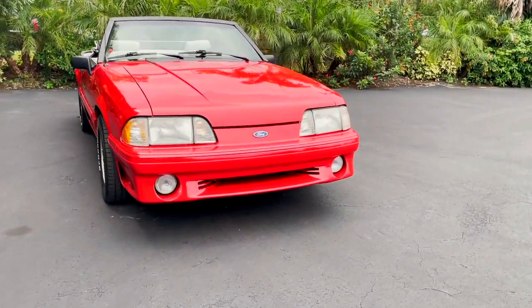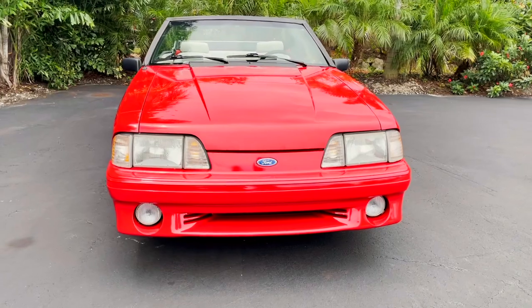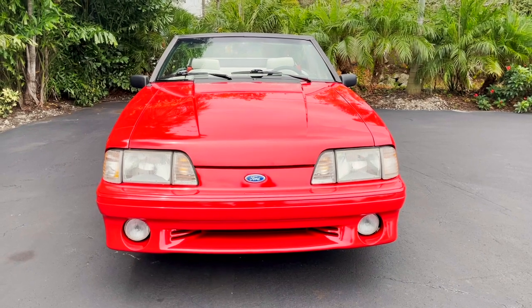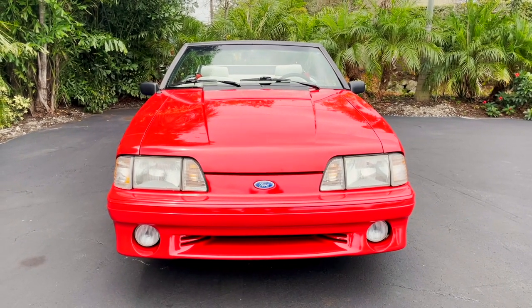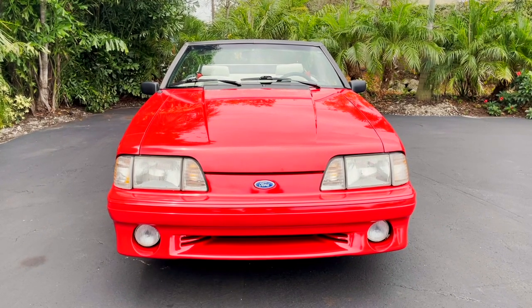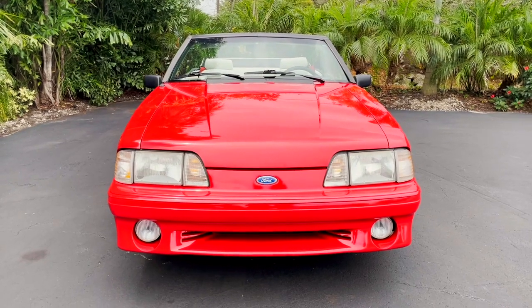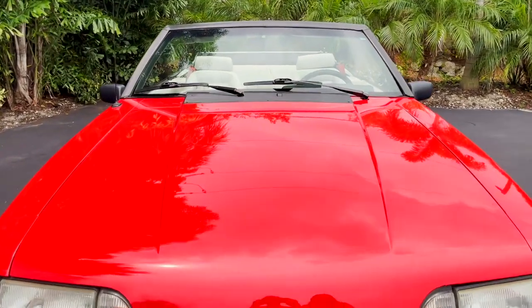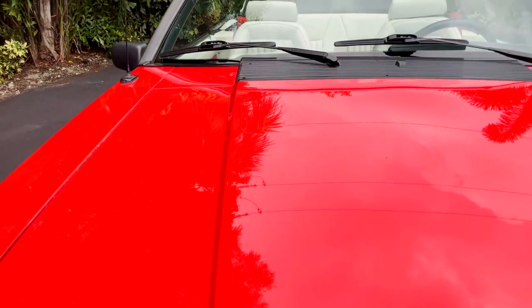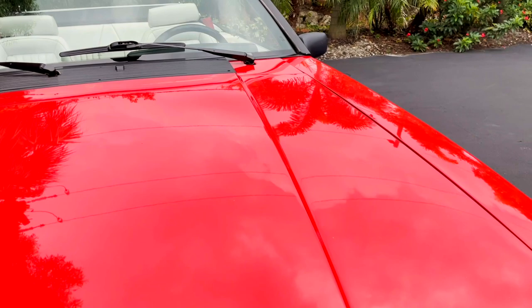All right, so what we have today is a really gorgeous third generation Mustang. This is a 1990 Ford Mustang GT. This is the Fox Body Mustang, and it's one of the really great looking Mustangs that Ford ever came out with. This one's finished in a bright red exterior. It's a beautiful color on this car. The bright red pops, and then you can see a little glimmer of that white interior, that Oxford white leather seating. Really great condition. So this one is a third generation.